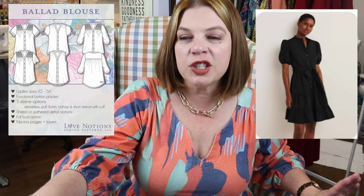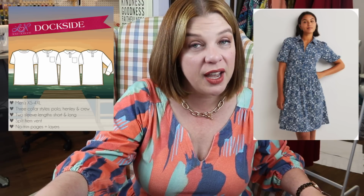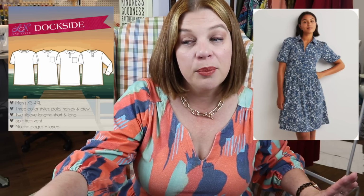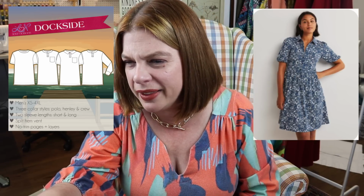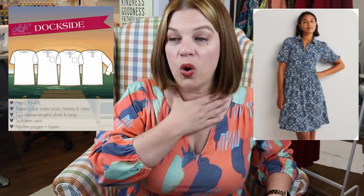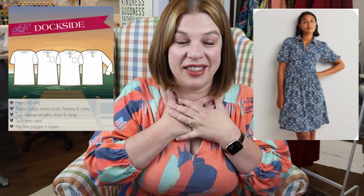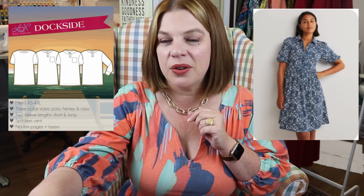next, okay, I'm doing these in alphabetical order. So the next one, this is a wild card, and I think this is gonna surprise you guys, but I've actually used this pattern a couple of times to great success. So this is actually a men's pattern. It is the Dockside Polo, Henley and Polo, or Polo and Henley, or t-shirt. It's a t-shirt, Polo, and Henley. And I use this for the knit collar and the whole placket situation that they've got going on at the neckline. I just think that it is a lot of fun to play around with, and I'll tell you how I do that in just a second. Let's go to our inspiration.